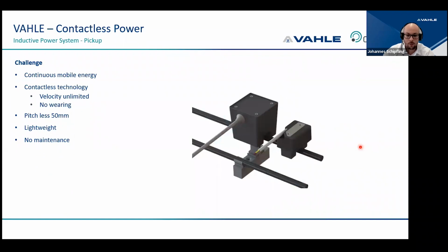Let's go back to the pickup unit. VAHLE offers two different types of pickups for this application. On the picture, you can see a short track with both pickups added. On the left side is the one we have seen before. It is called U015. This is a bigger one, which is used for power-intensive applications and with more payload. On the right side, there is the small brother, the so-called U007 pickup. This is the most compact and lightweight version on the market.